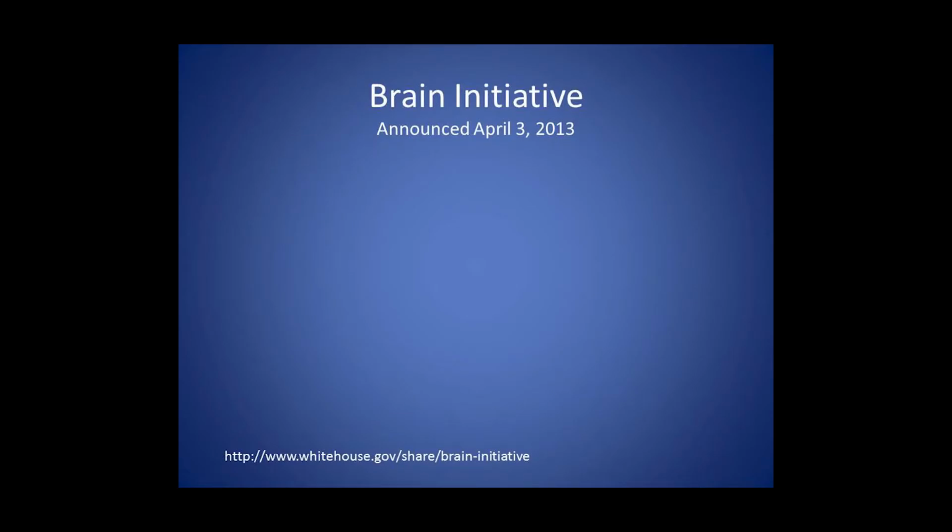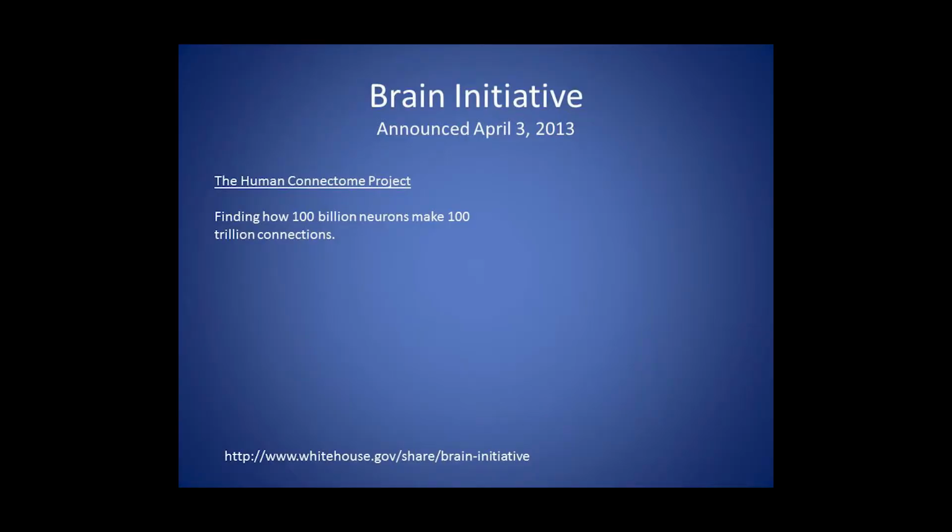A year and 1 day ago, there was an announcement by President Obama of the Brain Initiative, which is sort of the next Apollo project. It's the next genome project. There's a number of components of that, but one of them is to create what was called the connectome. It's how all of our 100 billion neurons make their 100 trillion connections, how each one of them goes.